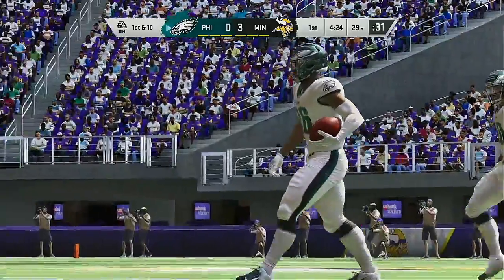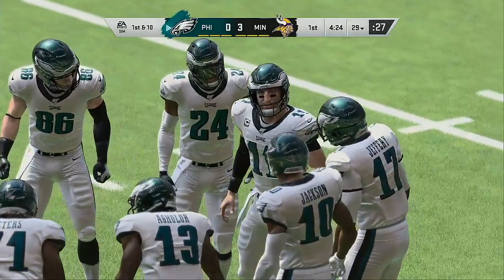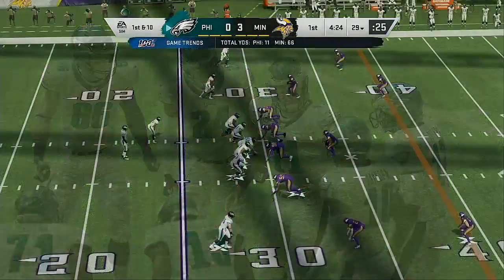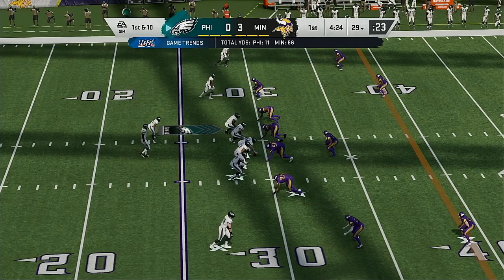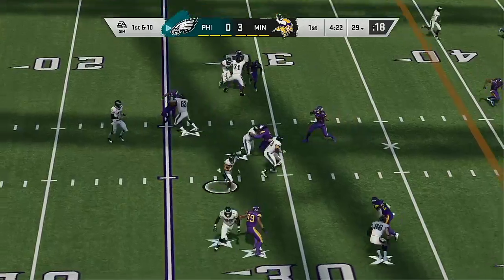Not at all. And let's face it, every facility we visit, everyone talks about converting on third down, how big that is. In this situation, they've had to punt it away twice, so they're furiously going over things on the sidelines. What do we need to do to pick up the first down and change our momentum?